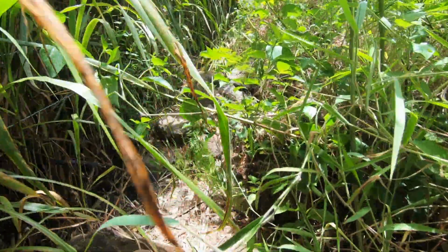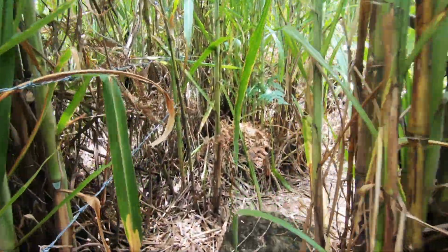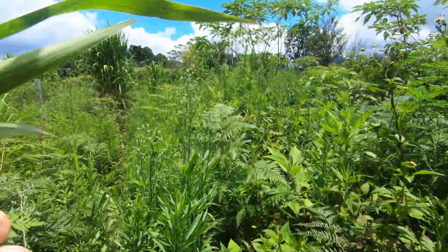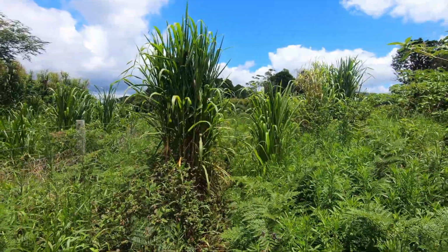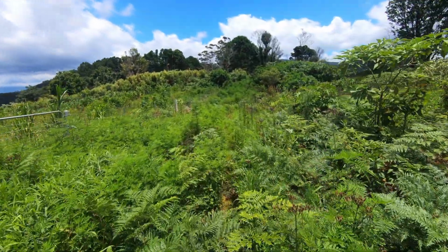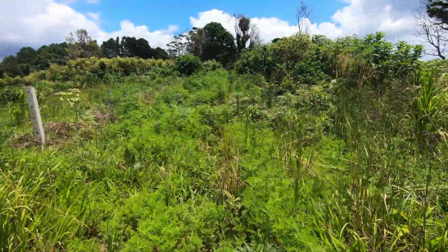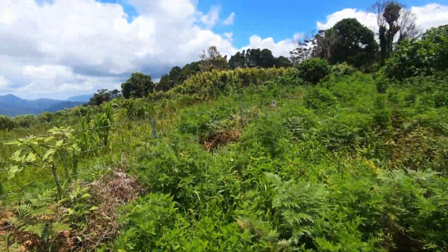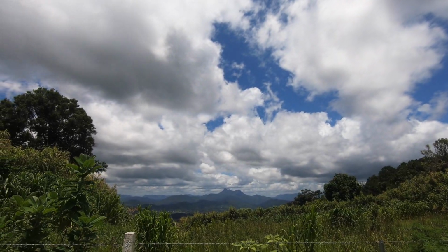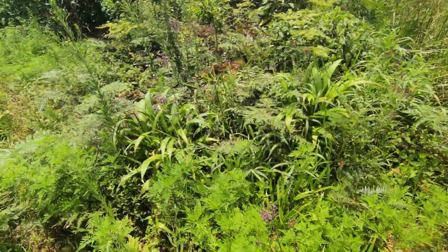All right. Oh, wow. That was hectic. Look at this. Insane. Really nice. And there is Mount Warning. Beautiful mountain. What a gorgeous view up here. Look at that. Doesn't even look like a path there. But let's keep going.